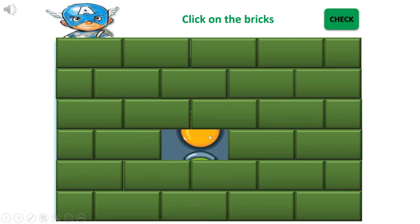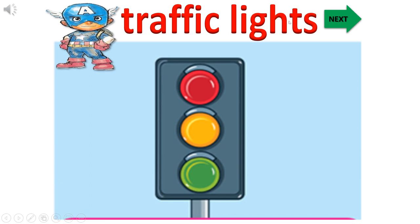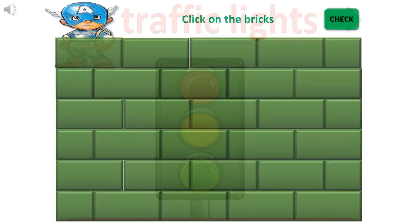Oh, I see a yellow light. Now one more. Wow, the green light. And how about the upper? Yeah, what is it? What are they? How do you call it? Traffic lights. Good job. Now let's check the answer. Yeah, traffic lights. Well done. Now listen and repeat one more time. Traffic lights. Good job. The next one.